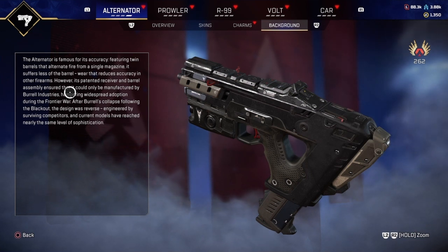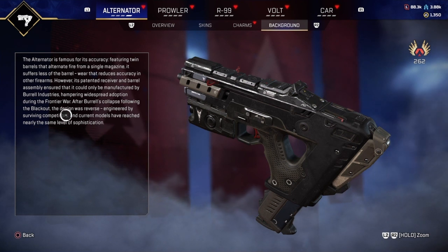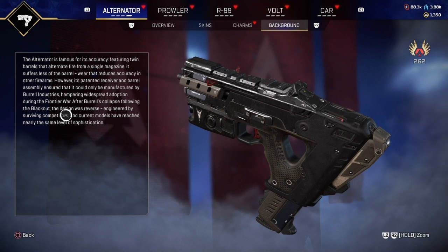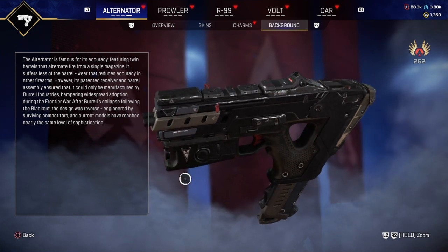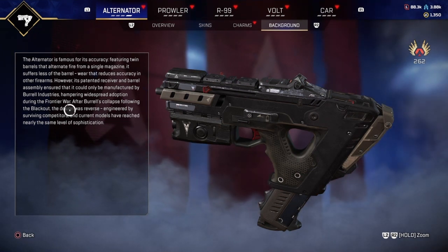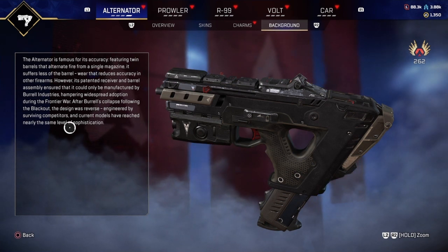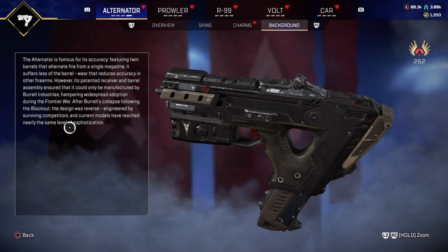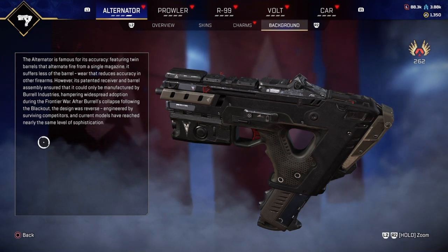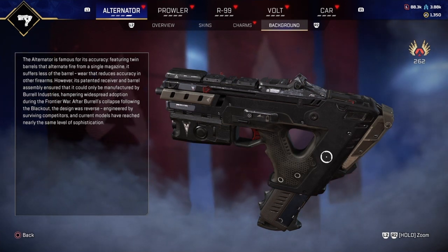However, it is patented, and the receiver and barrel assembly ensured that it could only be manufactured by Burial Industries. Hey, it was made by Ismeal Tactical. What? Hampering widespread adoption during the Frontier War. After Burial's collapse following the blackout caused after the Gridiron had a massive explosion, the design was reverse engineered by surviving competitors, probably Ismeal Tactical, and the current models have reached nearly the same levels of sophistication and are now widely adopted everywhere.